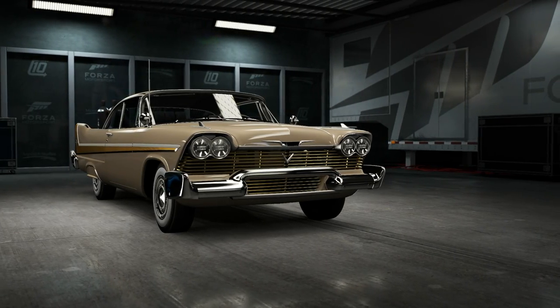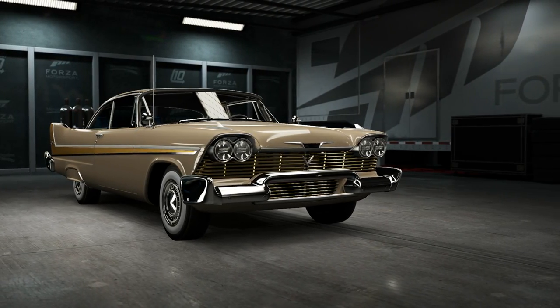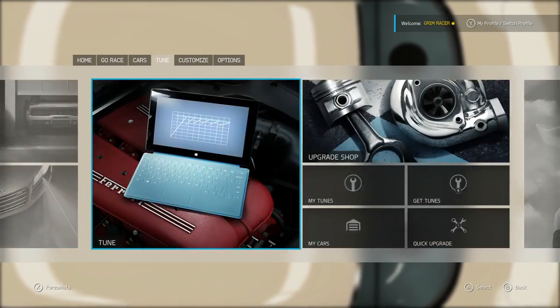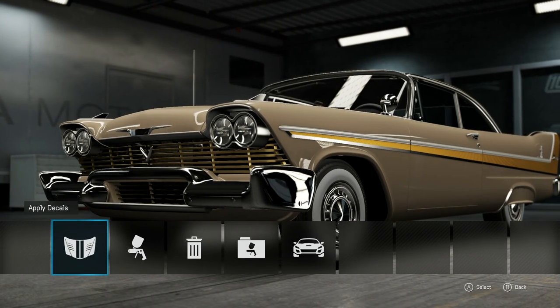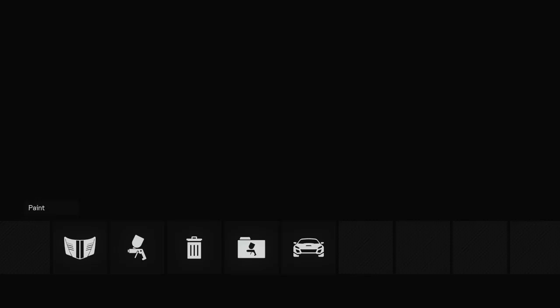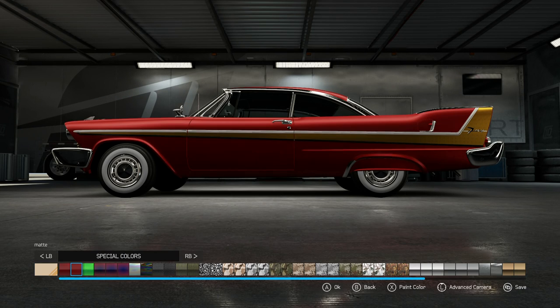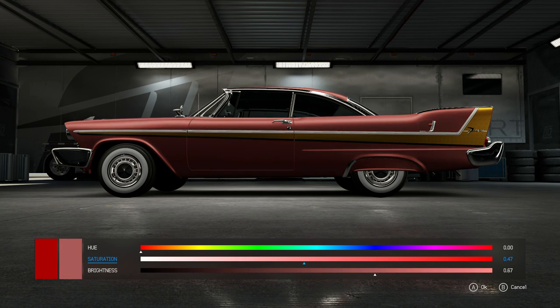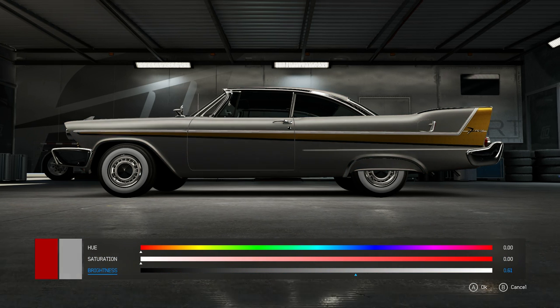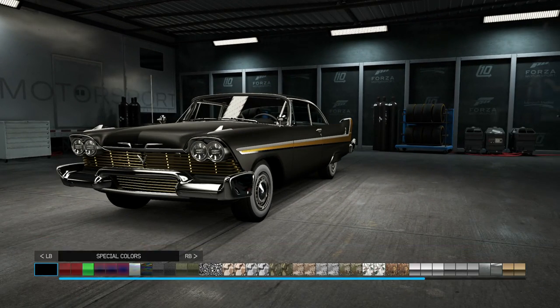This is your 1958 Plymouth Fury. Yes, it fucking is, bitch. Alright. First off, I'm not going to go auto fist it. I'm going to paint it flat black. Matte black. Whatever you pronounce it. I call it flat for some reason. Matte. With the gold trim. Oh, that is sexy.